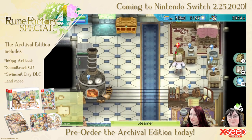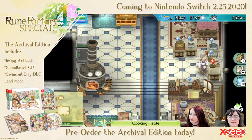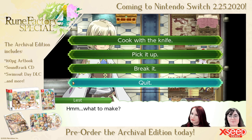Alright. It's this simple. That one. Oh, not the knife. Cooking table.